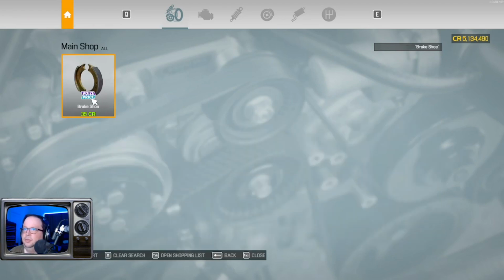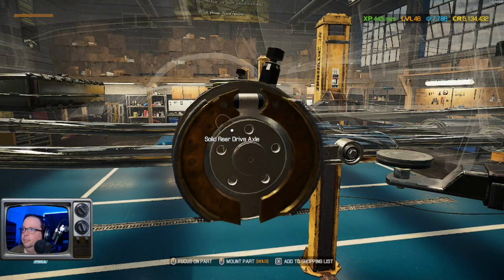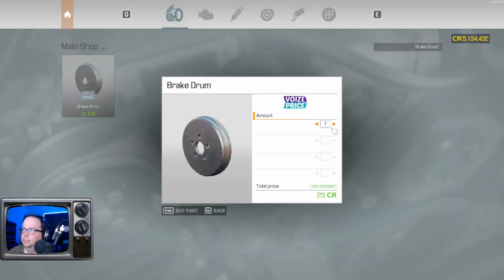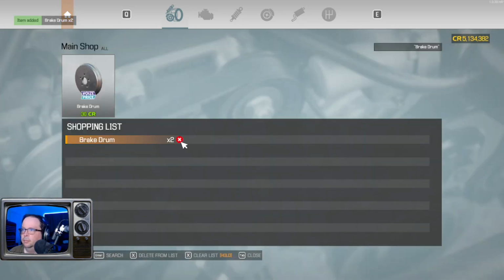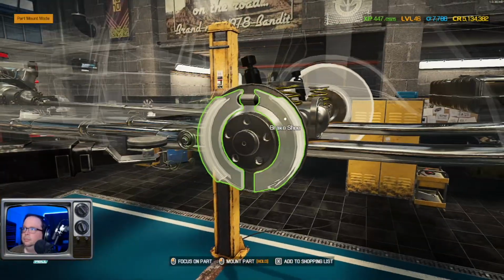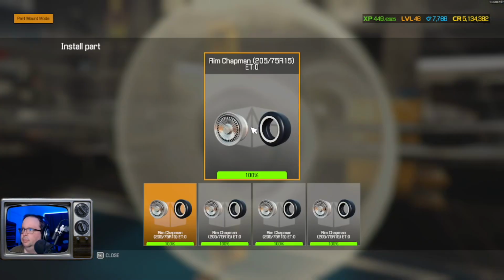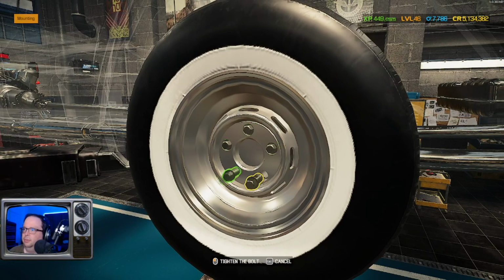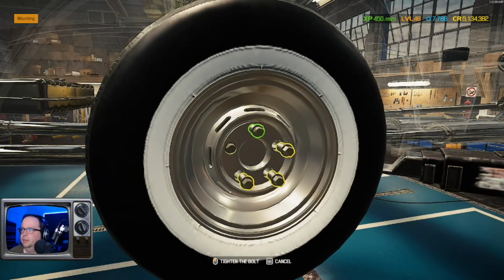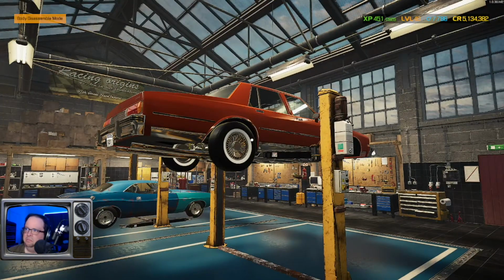And time for some new shoes. Tires are all the same size, so we don't have to worry about the wrong ones ending up on the wrong side. You know what I mean? I think they look good.